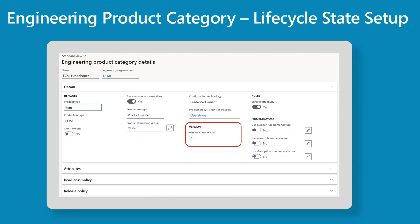The third option which you can use is list. The system takes the next number from the predefined list of custom values that you define. For this specific example of headphones, the version number rule is set to auto and versions will be created as v-01, v-02, and so on.